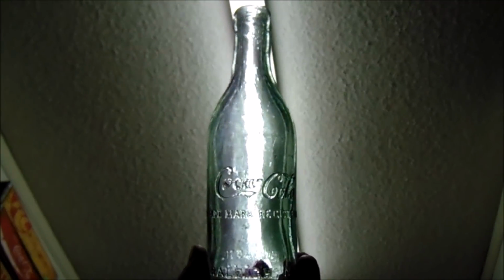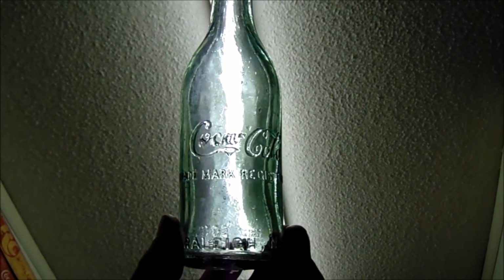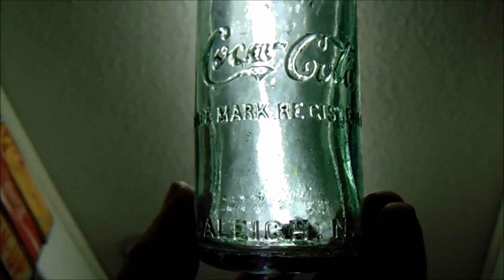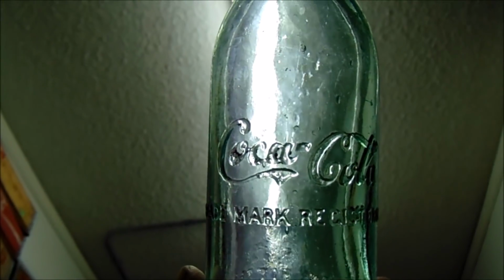And then the straight side of Coke. Another from Raleigh. But of course, what else would there be? It would be really nice to find a Sanford straight side of Coke. I don't know, maybe they're just a year too new for this particular dump.